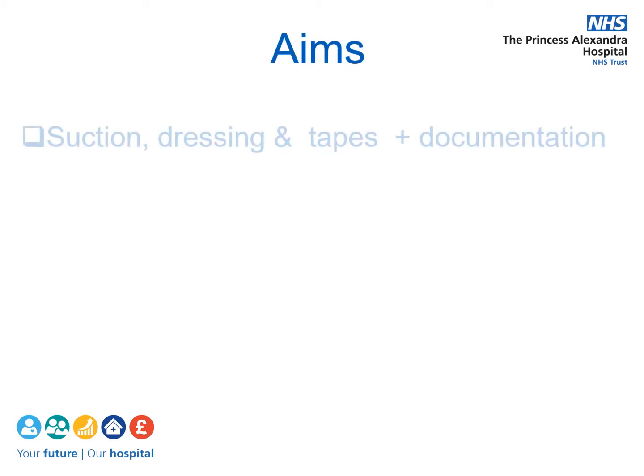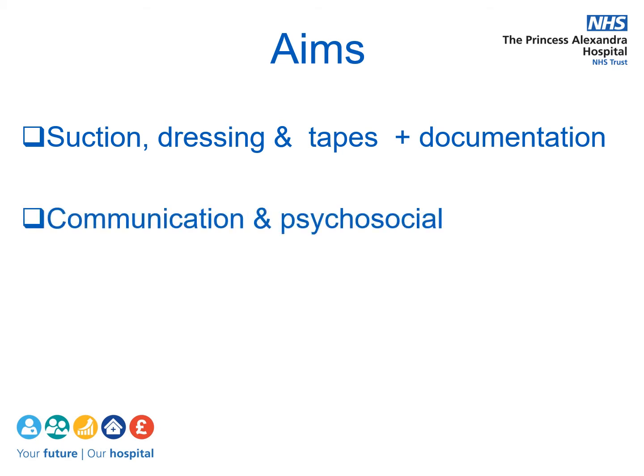So as you heard, we're going to look at suction, dressing the stoma and changing of tapes and tube security, as well as associated documentation. We'll also discuss communication and psychosocial needs as well as the weaning process to taking the tube out itself.